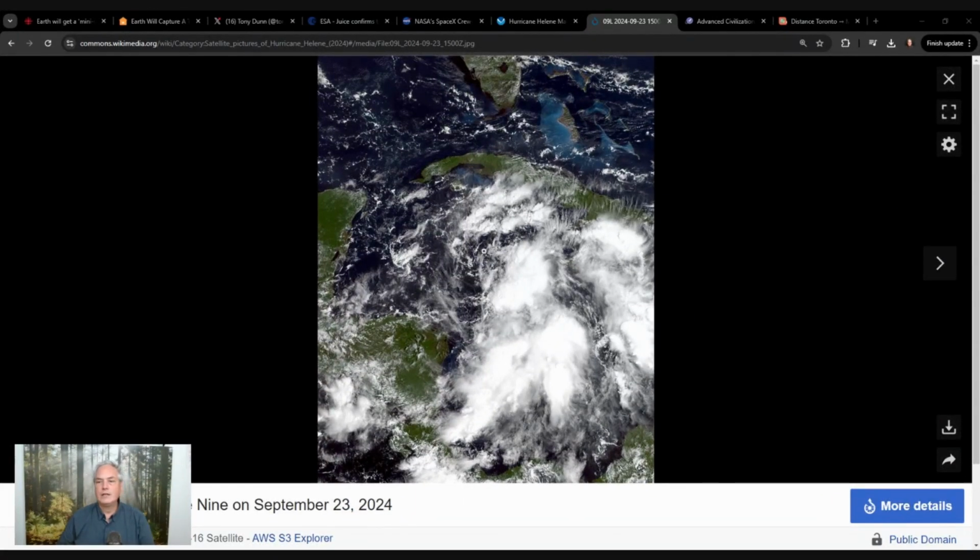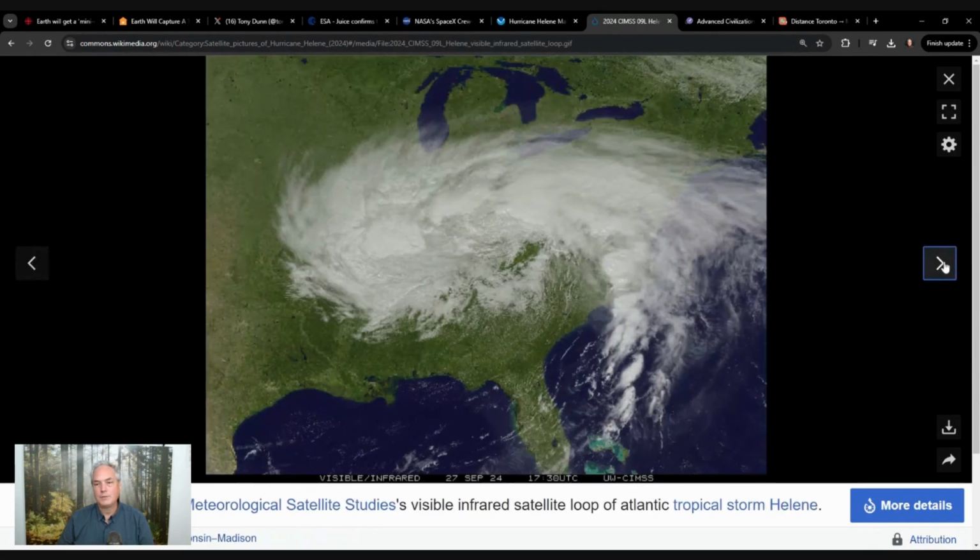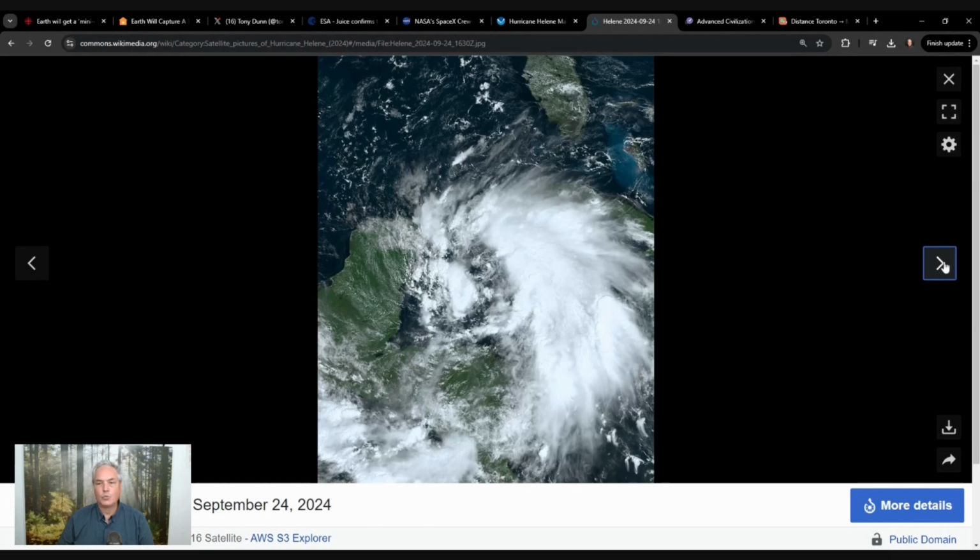Perfect. Here you can see the southern tip of Florida. We can see Cuba, and we can see Mexico. Here we can see the beginning of the clouds of Hurricane Helene. It's not very big, and that is just earlier this week. So I'm going to see how it increased. Now here we have the 23rd of September, and here the 24th.